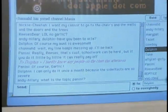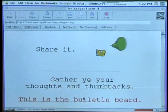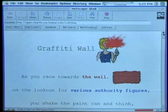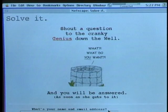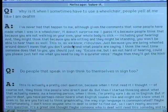As long as they don't change their aliases every day, they start knowing these people as individuals even though they've never met. They can send private messages to them, which they have a lot of fun doing, and they rally around each other. If someone says he's sick or she isn't feeling well that day or has to go back in the hospital, they're very supportive. The Convomania website offers different ways for visitors to communicate and express themselves, including a message board called Share It, a chat room called Say It, and Spray It, a digital graffiti wall. Kids can also ask tough questions in Solve It. The site seems to have become a way for kids to become more open about their illnesses.